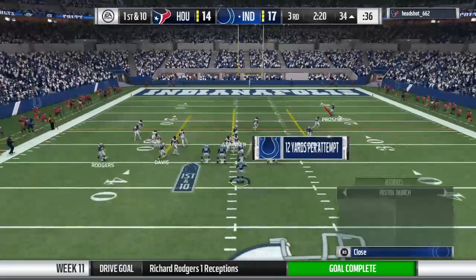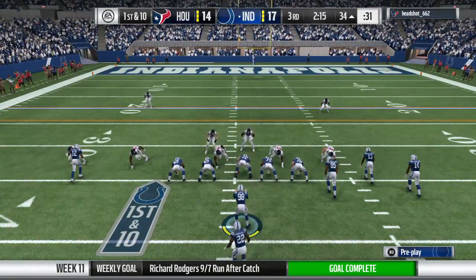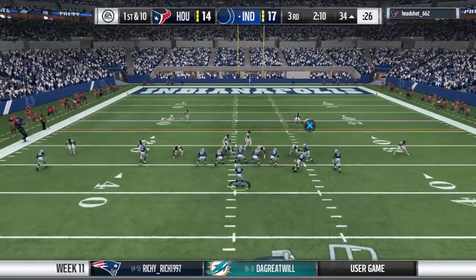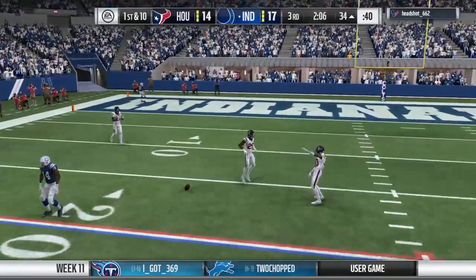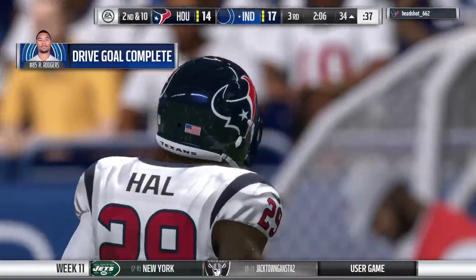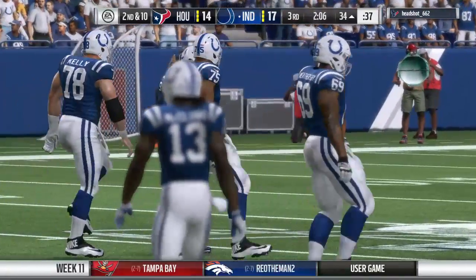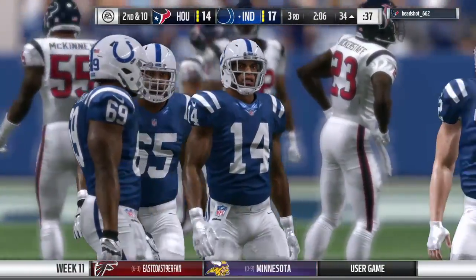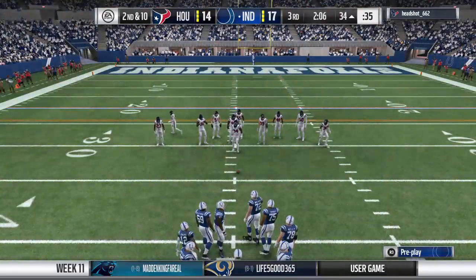5 yards is the pickup there as that extends this drive. And now it looks like they're going to be in the hurry up. Now on first down, he'll drop to throw it. And he whips that one incomplete there. Ten yards still left on second down.